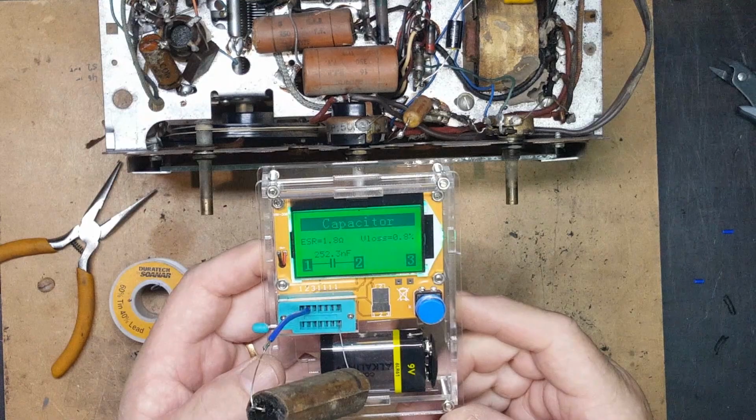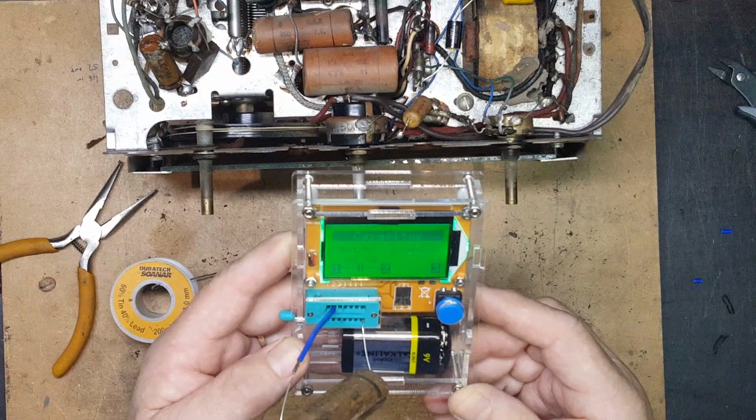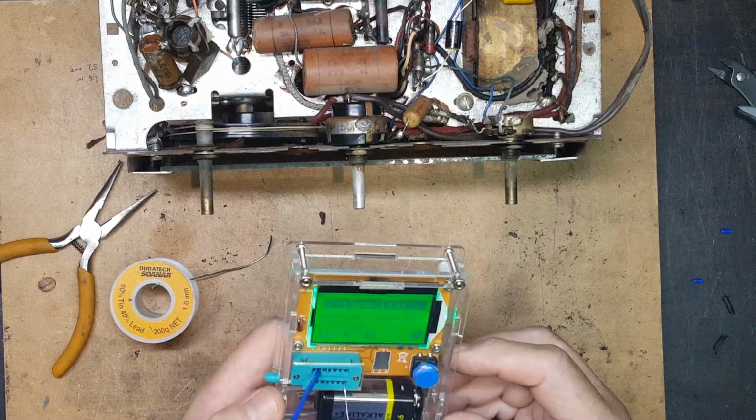It's got an ESR of 1.8 ohm, that's pretty good. 0.8% V loss. And it's 252.3 nanofarad. What was it supposed to be? 250, that's spot on. So that one was good.